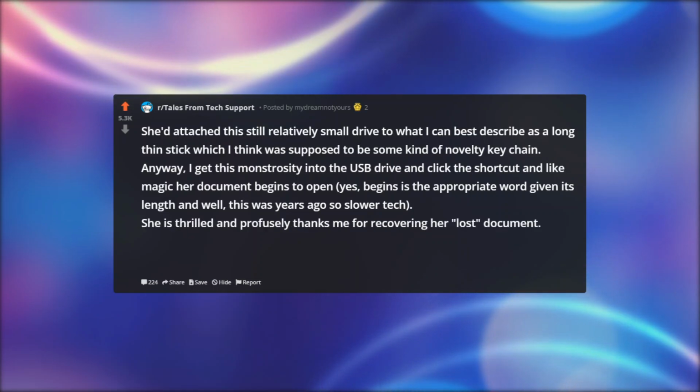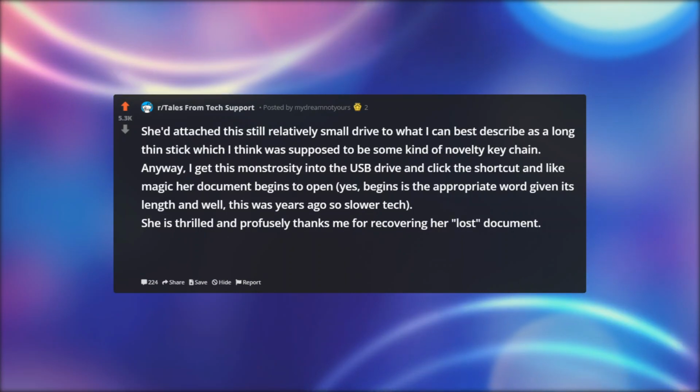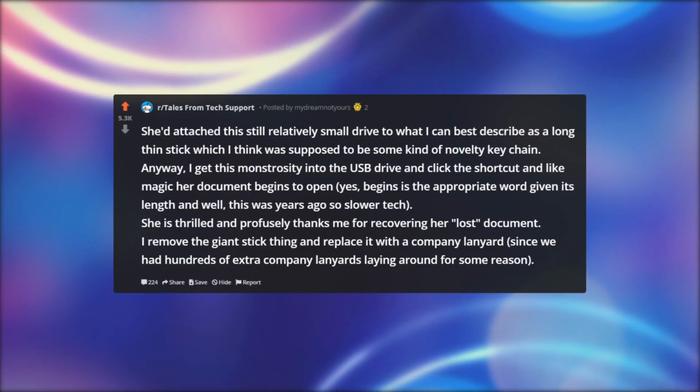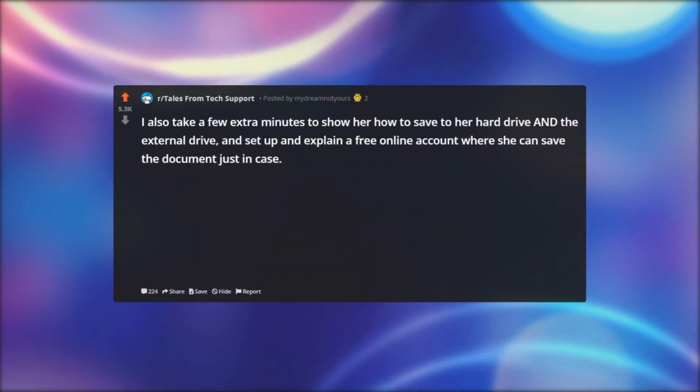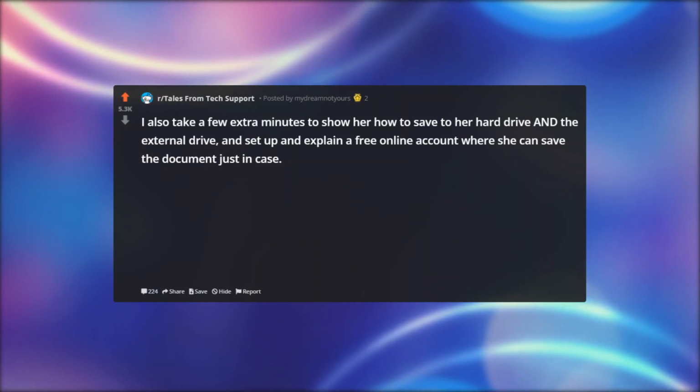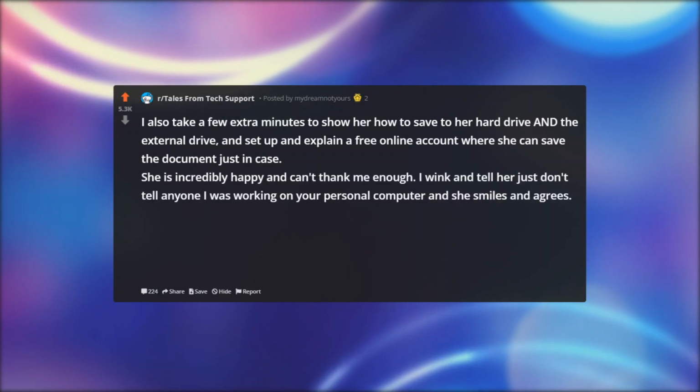She is thrilled and profusely thanks me for recovering her lost document. I remove the giant stick thing and replace it with a company lanyard, since we had hundreds of extra company lanyards laying around for some reason. I also take a few extra minutes to show her how to save to her hard drive and the external drive, and set up and explain a free online account where she can save the document just in case. She is incredibly happy and can't thank me enough.